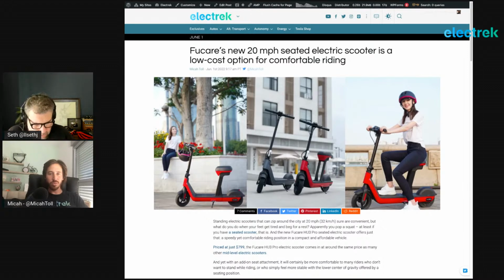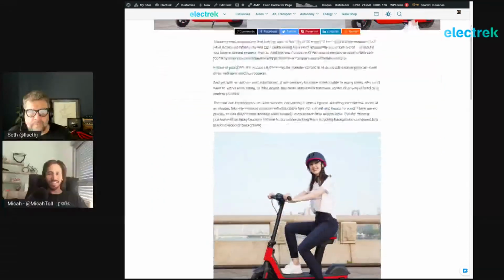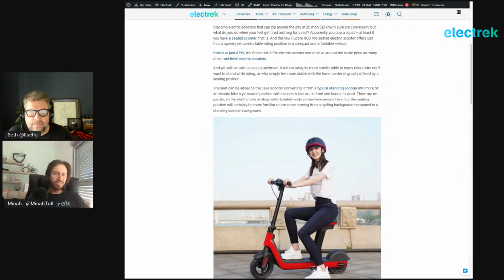So we've looked at some of their bikes before. This is a scooter that starts out like a normal standing kick scooter. You think something like Bird, Lime, Xiaomi, that sort of thing. But it also comes with a seat that you can add to the base. And it actually looks like a pretty decent seat, not like one of these DIY hacked together things. And so it turns it into what looks like a pretty effective seated scooter, yet it's still fairly light. I think it's like 50 pounds or so. So not as light as a typical Xiaomi scooter, but certainly lighter than a Vespa.